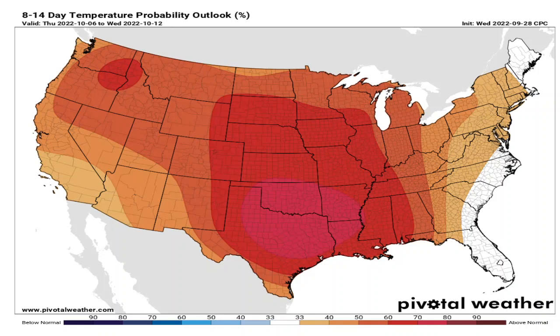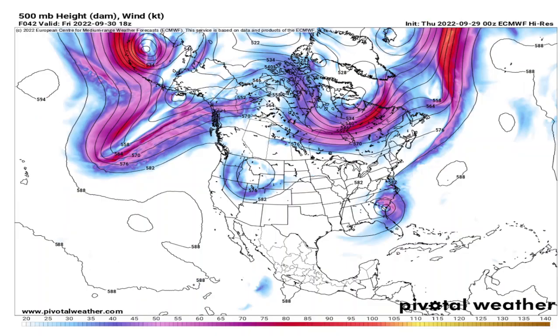But that ridge will slowly slide its way from west to east across the middle of the country, with above normal temperatures spiking across north and central Texas, Oklahoma, Arkansas, and northern Louisiana, especially as we get into that Thursday, October 6th through Wednesday, October 12th time frame. Most of the country will actually be influenced by this ridge of high pressure as we get towards the middle of October, so that will be something to keep an eye on.